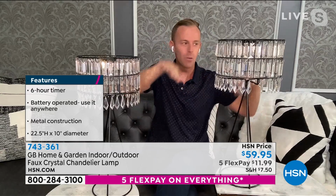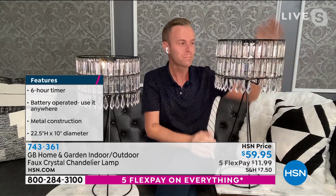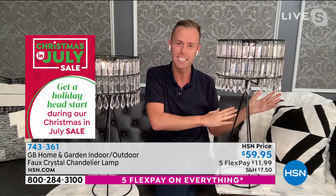So that light is coming out through the crystals, creating a beautiful design. And in fact, we're giving you the batteries, and it has that built-in timer. So when you flip it the first time, it stays on for 6 hours and then goes off for 18. And then it will come on every day at the exact same time, stay on for 6 and then go off for 18 hours. So you never ever have to worry about it.